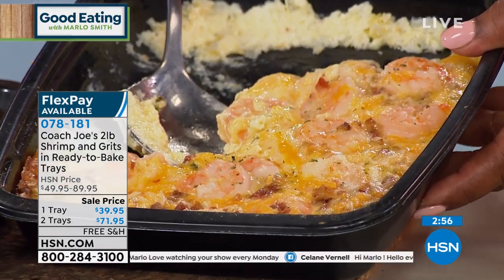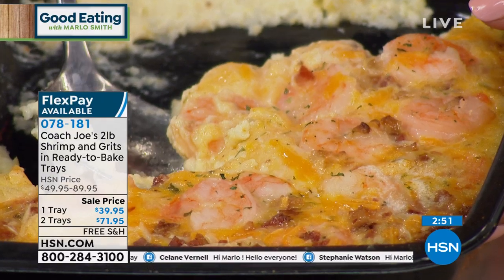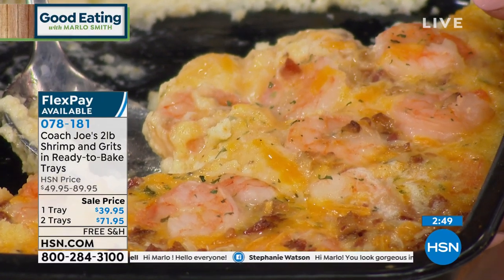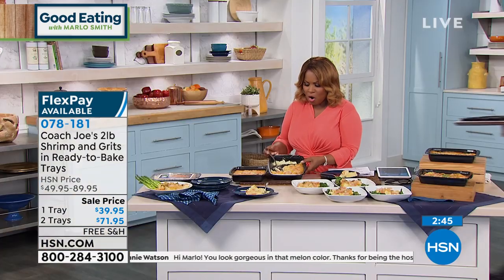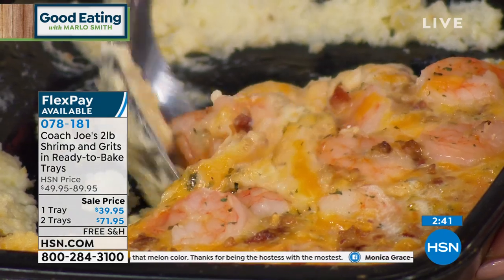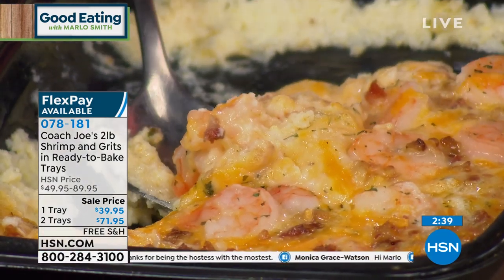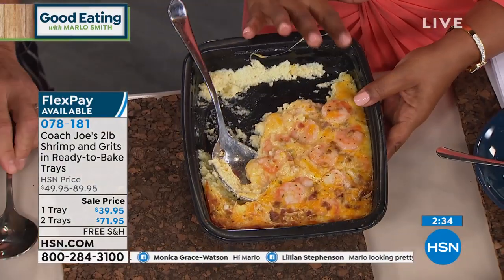What I like about, for me, grits are like macaroni and cheese. It's like a comfort food, right? Absolutely. It's kind of a stick to your gut, stick to your ribs food. Yeah, it's a really good hearty thing, and then the shrimps are so savory, and they're seasoned perfectly. I just want you to know you can taste just a little bit of that seafood seasoning in it. They're delicious. Remember, it's one tray or two trays.